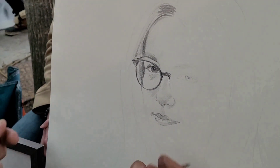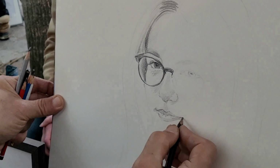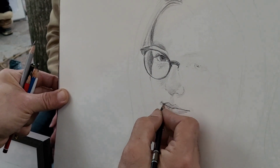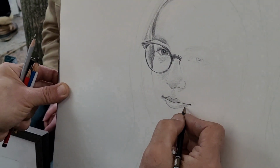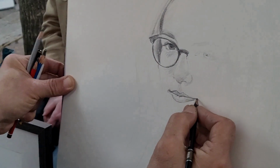The light is very dark now because it's raining and suddenly the weather has changed a bit. The meteo has not been kind. The weather gods have not been kind to the artist this Easter.